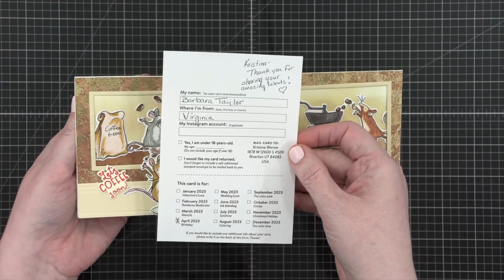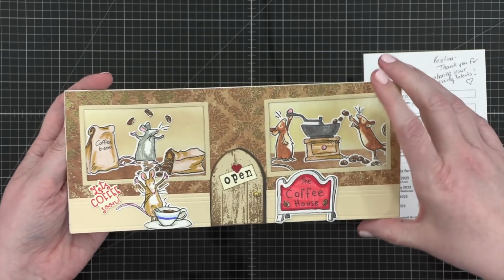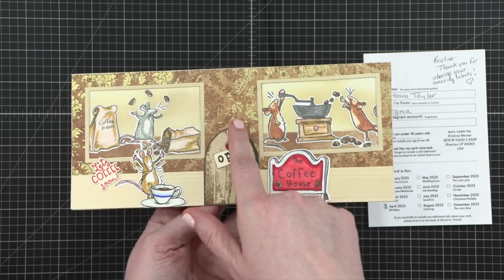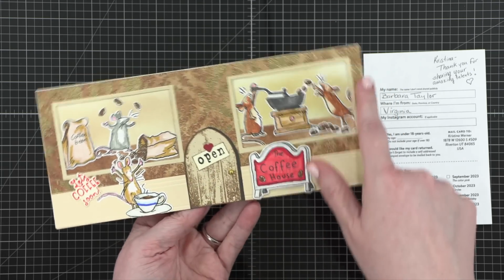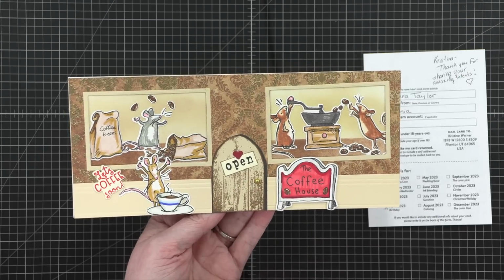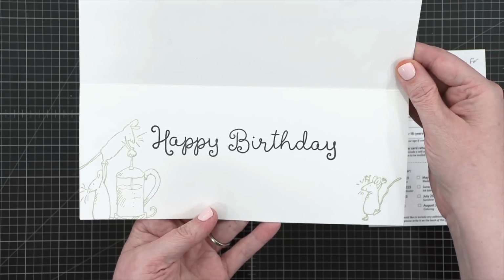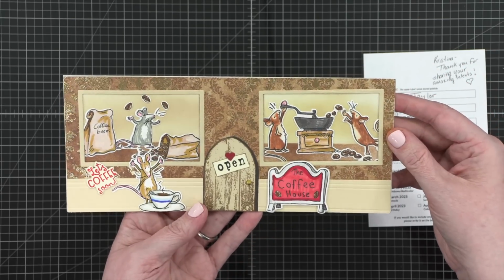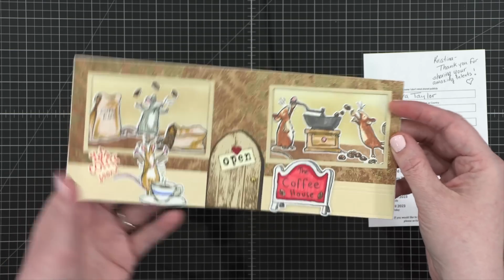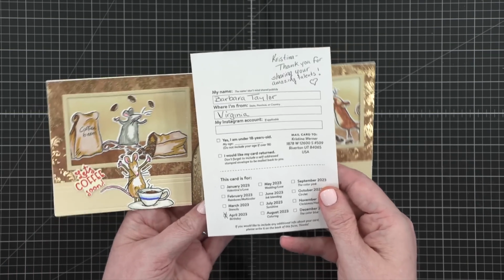This first card is from Barbara Taylor in Virginia. And look at this fun scene she's created. It's got some kind of gold patterning all on the pattern paper back here. Looks like a house, and there's a little tiny door for a mouse. So cute, and it's the coffee house, and then happy birthday. I thought it was just so well executed and really cute. There's even a little bit of acetate on the windows. Just so creative. I love that so much. So once again, this was Barbara in Virginia.